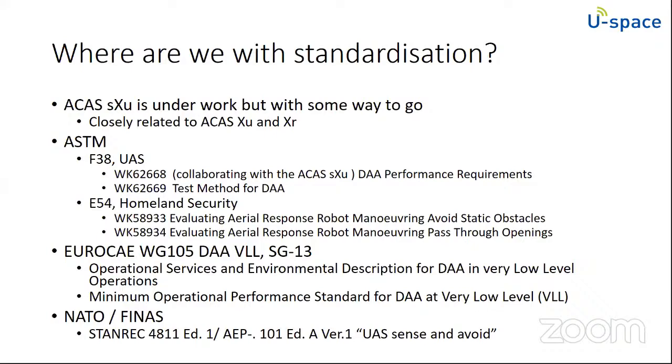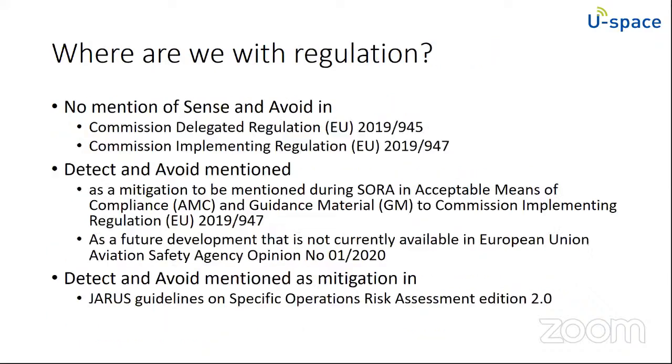And there's a minimum operational performance standard for DAA in very low level. And finally, NATO have published a document, this STANREC is available now, which is an overview of UAS sense and avoid. So there's still quite a number of opportunities where the PercEvite work can be injected into current standardization and perhaps appear as being a recommended implementation.